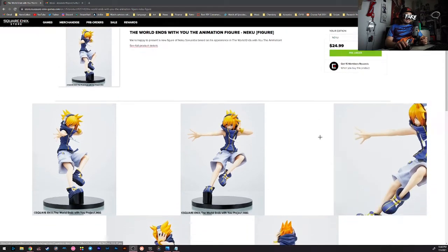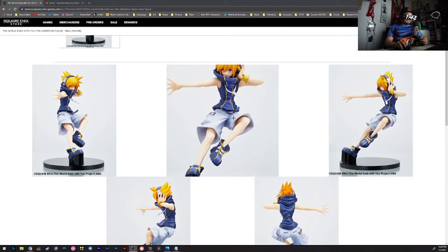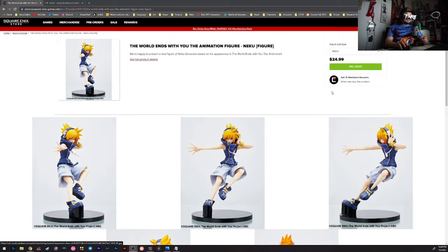Yeah, I honestly don't see it as a drawback that only one finish is present here. So, as opposed to, like, a matte finish versus a gloss finish, this one's kind of in the middle. It's like a semi-gloss almost.